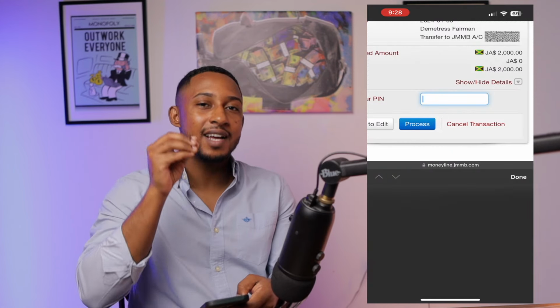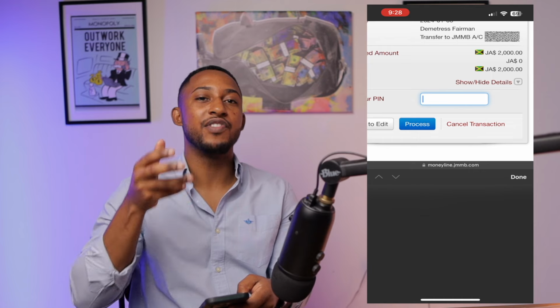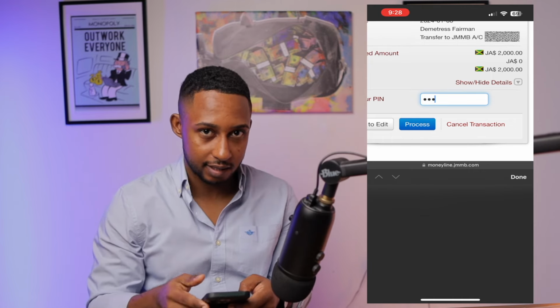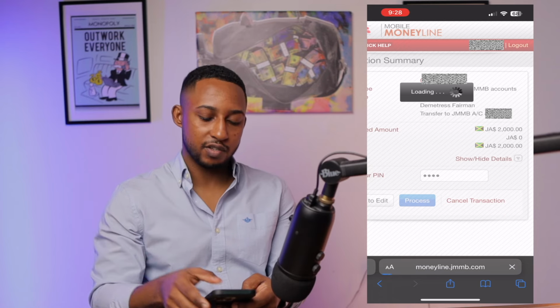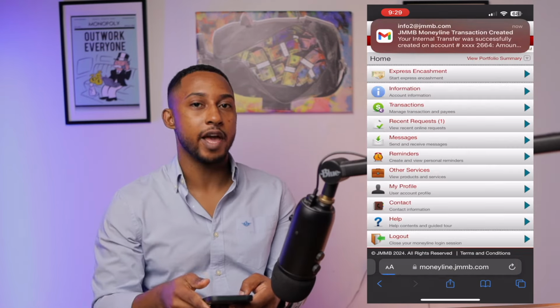And as a final layer of security, you have to enter your PIN just to make sure that this is indeed you who owns the account that is doing this transaction. Then once the transaction is completed, you wait around 5 minutes for it to reflect in your EMA account.